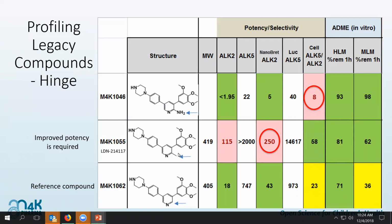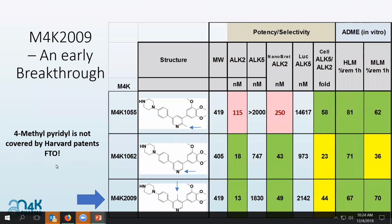So removing the methyl and removing the amino leaves you with the unsubstituted pyridine compound M4K 1062, which we felt struck this nice balance between potency and selectivity. And so this is where we started doing the SAR. And then we ended up identifying a very promising compound really quite early on. It was the 9th compound made, and basically what we did was to move the methyl in LDN 214117 from the 2-pyridine position to the 4-pyridyl position.